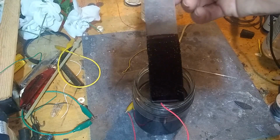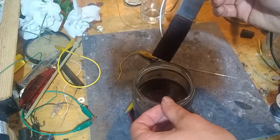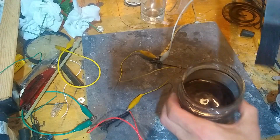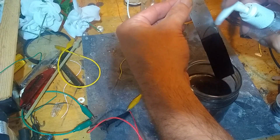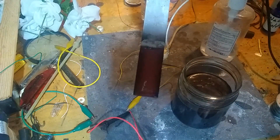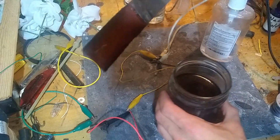So this is beginning to acquire a pretty thick coating of cobalt on it. I'm going to take this out of the solution for a moment and filter my solution because, well, just look at this. Let's give this a little rinse. You can see on the back side of the cathode there's some copper that's been deposited that's still in solution and just doesn't seem to want to go away.